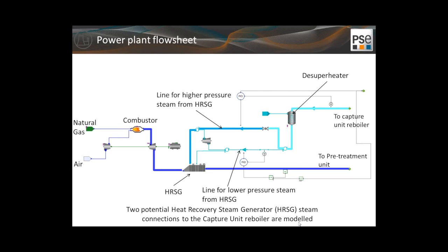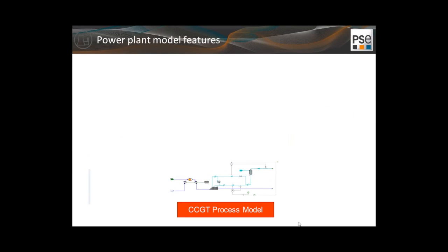To assess operating procedures, it is important to be able to predict the amount of steam available to the capture unit, as well as the composition of the exhaust gases during various operations, such as startup and shutdown. The gas turbine and HRSG are modeled and calibrated with heat and mass balance data to represent the steady state performance. Transient data from the existing power plant operation was used to customize the startup and shutdown dynamics of the plant model.